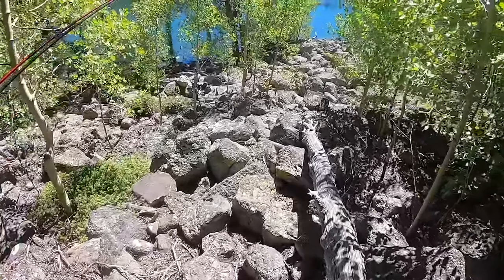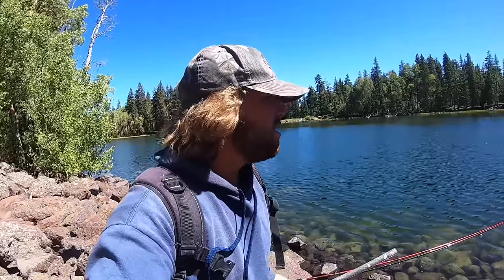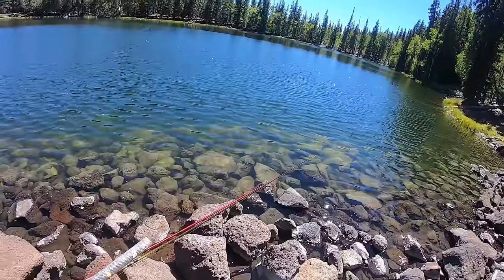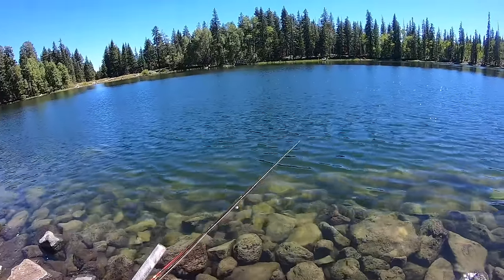Oh man. I'm running out of breath. So much easier. Oh, there's a fish right there. I just watched a fish come up and hit the surface right there. I might as well just start right here. This is about as good a spot as any. There's probably a lot of fish hanging out along these rocks.